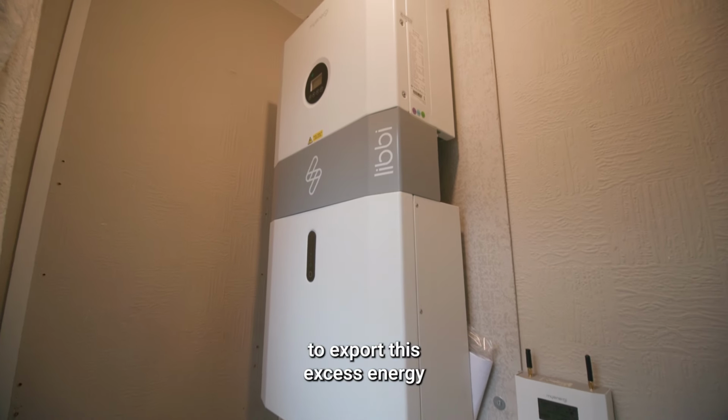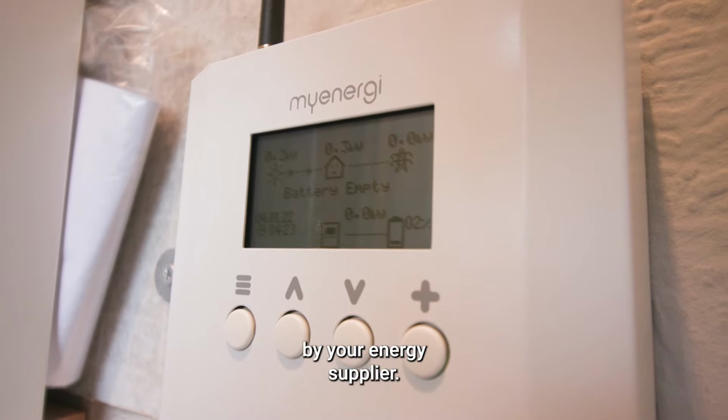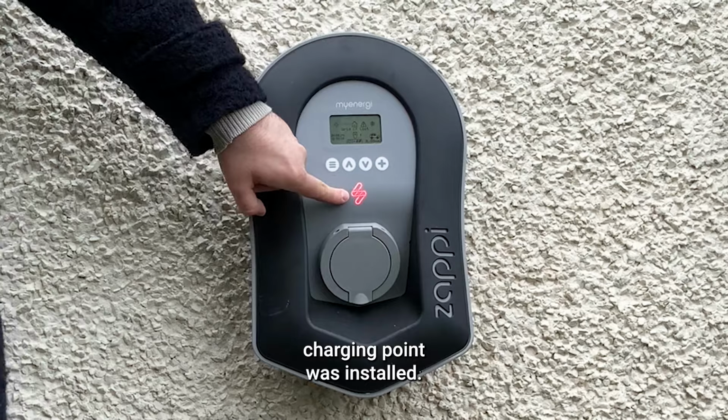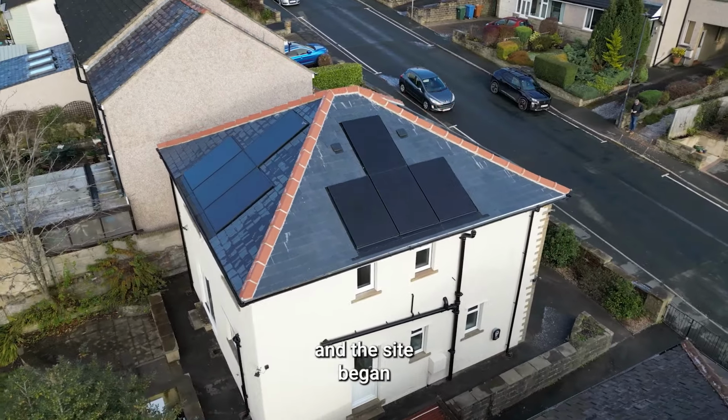You can even choose to export this excess energy back into the national electricity grid, for which you could be paid by your energy supplier. On the outside wall of the property, the electric car charging point was installed. Week 11 saw some of the final touches put in place, and the site began to be cleared.